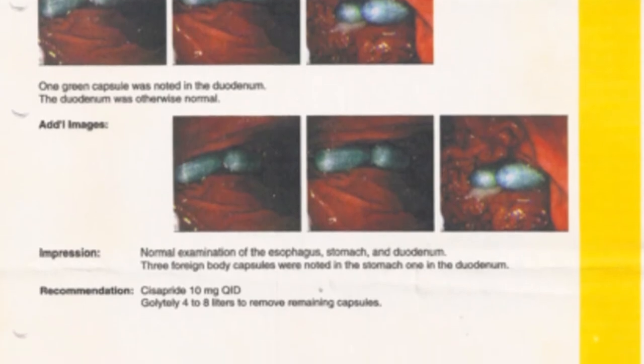See those blue things? Those are the eggs. Yeah. It ended up successful.